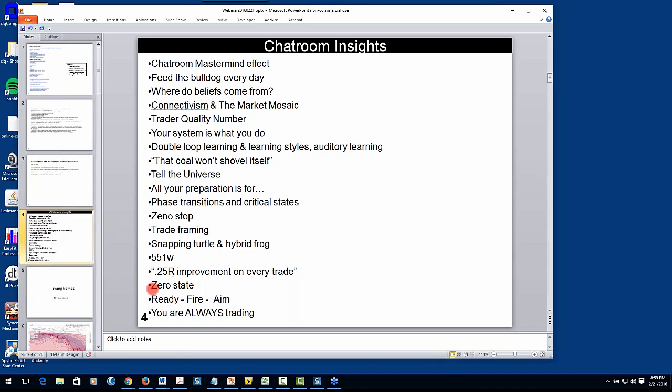Zero State we've talked about. Ready, Fire, Aim is an ebook that talks about trade. It's a strategy that allows us to trade in a way that we're prepared for moves. We can make low risk entries with partial positions and grow them as a function of reading price action as it progresses through the RLCO framework. So it's a way to do swing trading in a strategy way rather than a systemic way.